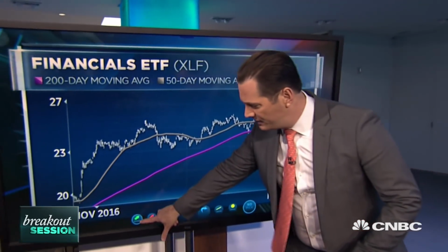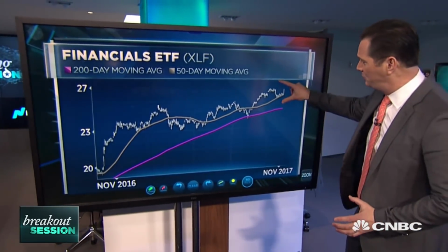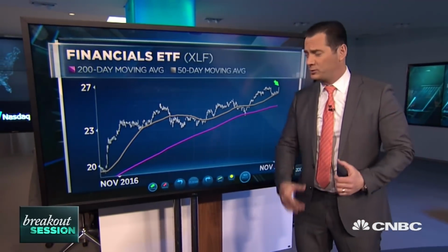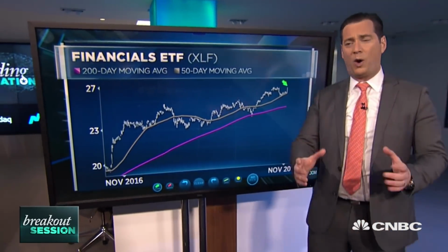Let's start with the XLF, the benchmark ETF, and you can see today the gains up 2.6% just today alone, outpacing the roughly 1% gain in the S&P itself. Why do I think we go higher?